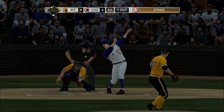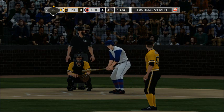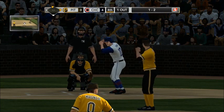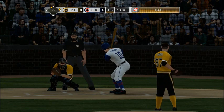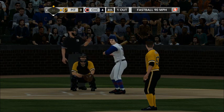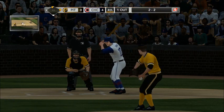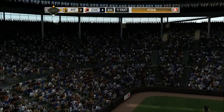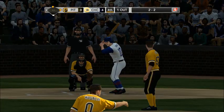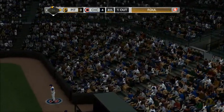Come set, now the 1-1. Good downward movement on that pitch. It's 1-2. Can't catch that low outside corner. We're even at 2. It's fouled away. And he fouls another one off.